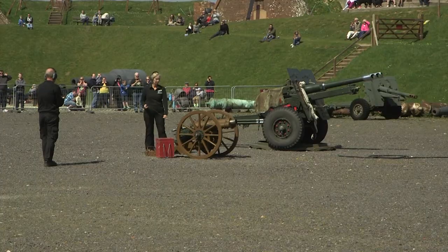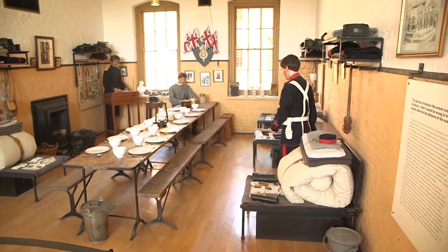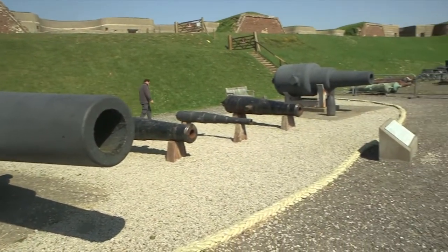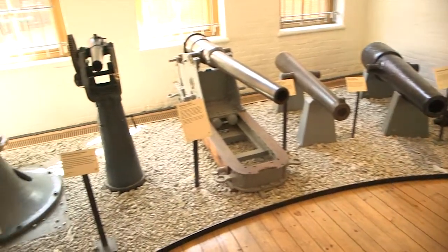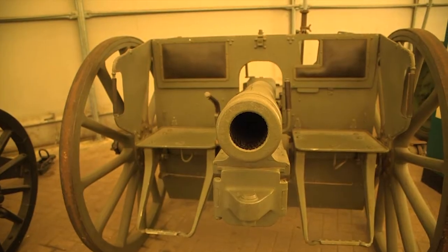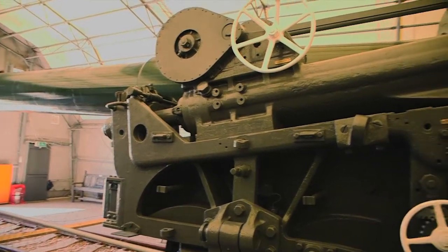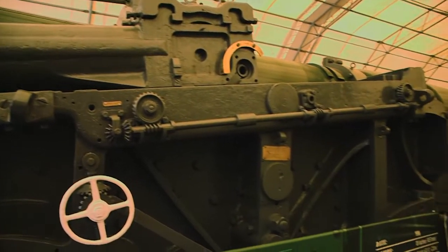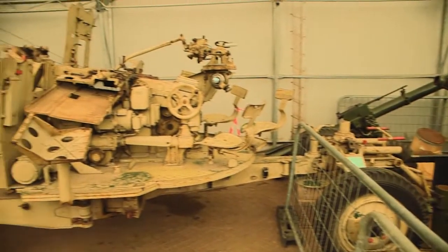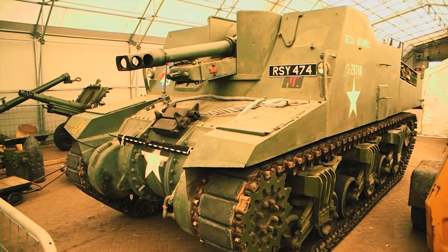It houses hundreds of pieces of artillery and guns. The museum shows how soldiers would live while stationed at Fort Nelson. It houses a collection of cannons from many different periods of history, naval guns, artillery from different countries and centuries, including some of the strangest looking guns in history. It currently has the largest surviving gun in the world, a British 18-inch railway howitzer. It has anti-tank guns, anti-aircraft guns, pieces of the Iraq supergun, and even a Sexton.